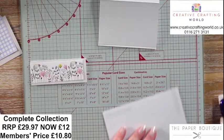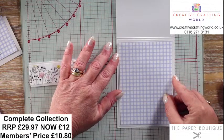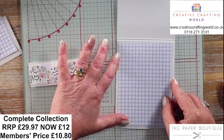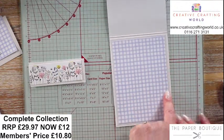Could be, couldn't that? So there is the middle of my card, which I'm just going to line up and then stick down. So you've got that gorgeous soft dove grey.